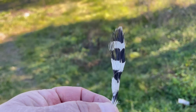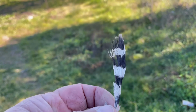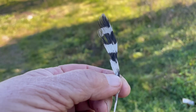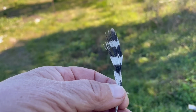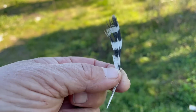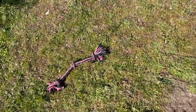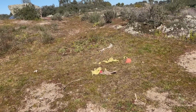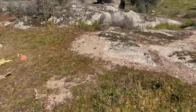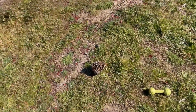Found this interesting feather. I don't know if it's from a hoopoe. I don't know what they call them here, but I've seen birds that look a bit like hoopoes over here. But yeah, interesting. Dog toy burial ground. I think that was the duck that they got from the neighbors. All kinds of things here.